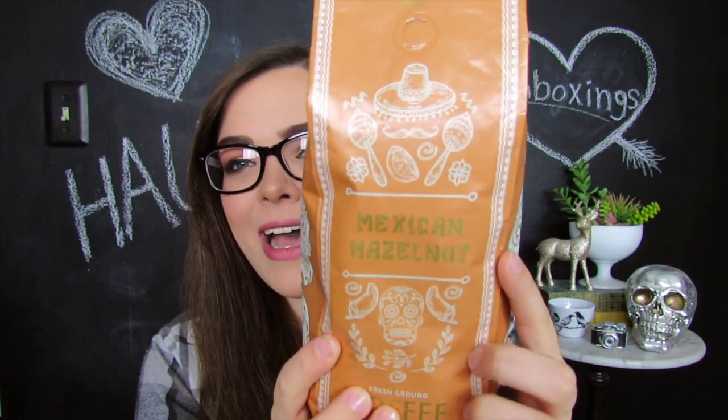Also, speaking of skulls, I have another non-makeup item. I was at TJ Maxx yesterday and I saw this coffee, and first of all, I love hazelnut coffee. I think it's fantastic. But this is Mexican hazelnut coffee. It literally smells like a dream. It smells so good. But also on the packaging, there were sugar skulls all the way down the side, and we have just the cutest little packaging ever, so I had to buy it. Plus it was only $5.99, which I really don't think is bad for a good amount of coffee, and I had a gift card, so it was just even better.